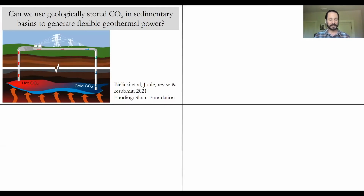So I'm going to briefly introduce four projects that aim to help solve this problem. The first question: can we use geologically stored CO2 in sedimentary basins to generate flexible geothermal power? Spoiler alert, the answer is yes to all of these things. So these are projects we're working on.